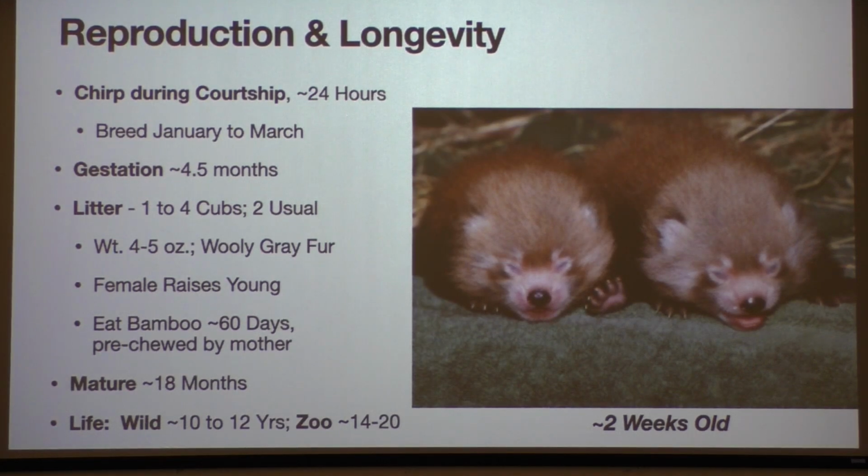Courtship, they chirp like birds. They actually sound like birds when they're chirping. Lasts about a day, 24 hours. It's usually breeding in the January to March time frame. So gestation, about 4.5 months.